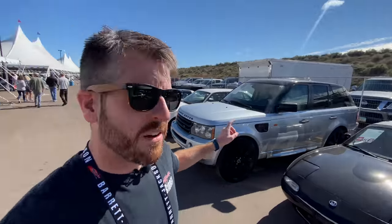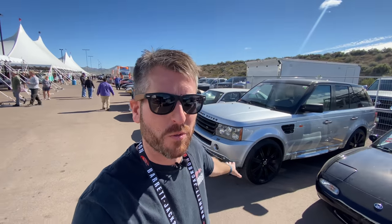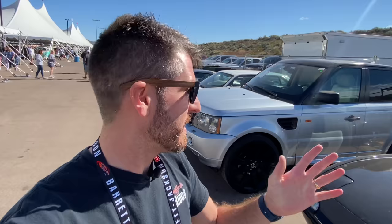That is insane. 84 Corvettes were $3,000 and $4,000 cars up until apparently Wednesday. That's nuts. Now here's another one I don't remember at Barrett-Jackson's past, a 2006 Range Rover Supercharged with 24-inch wheels. And then you read the description and it's been in two accidents. It's just a used car.